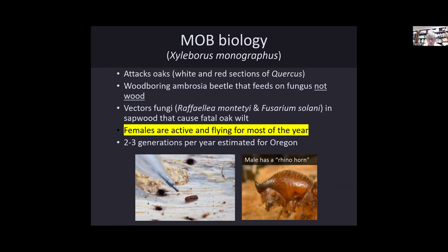The females are active and flying most of the year, and I put that in yellow because that was one of the first things we wanted to figure out in Oregon: what time their flight period would be. So right at the beginning of the year, Christine Buell put out traps around the infested site in Wilsonville, Oregon. And we had just a couple of days over 60 degrees in January, and beetles were caught in the traps. So from that, we assume they're probably similar to California, that it just takes a little bit of warm weather and the beetles can be on the move. So they estimate probably 2 or 3 generations a year in Oregon.